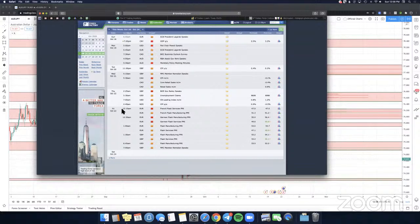Looks like there's some heavy Euro news on Friday. Thursday, there's US news in the morning, unemployment claims. But we'll take it day by day. We're not going to look 3-4 days into the week, and we're not even looking at trades at that point. But here's a quick overview of the news for this week.